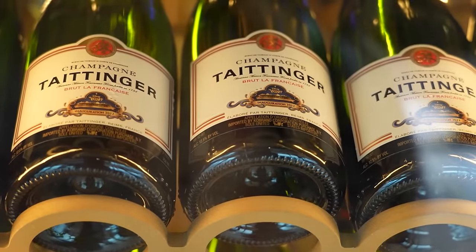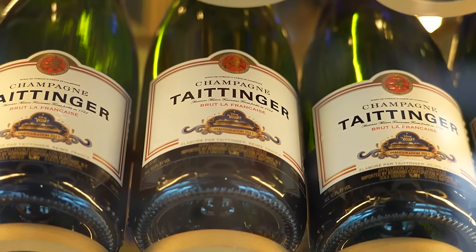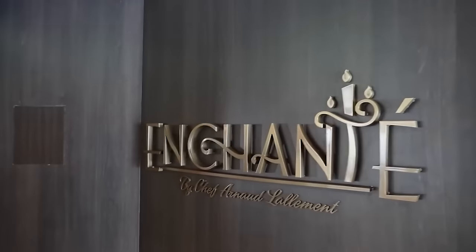As I was leaving, I didn't even notice that this Taittinger was also an inauguration bottle specific to the Wish. Enchanté in French means nice to meet you.